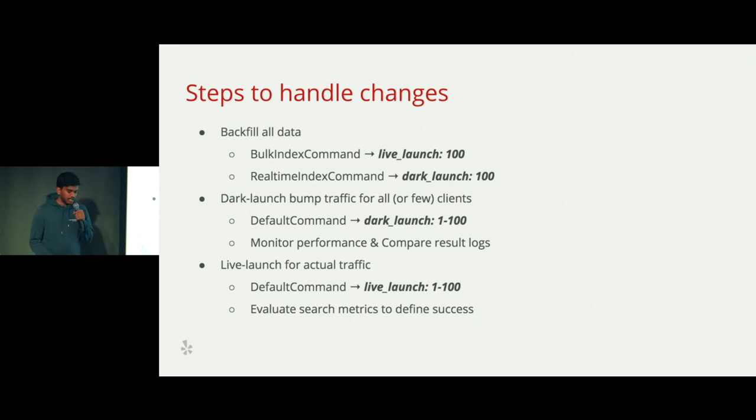We have a set of monitoring dashboards which help us with how the query performance is looking between the two clusters. And we also have logs with the results. So offline, we can compare how the results are looking between the live cluster and the experimental cluster. Once we make sure the performance and results are okay offline, we start switching traffic to live. We start putting live traffic to the experimental cluster.